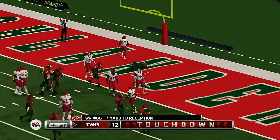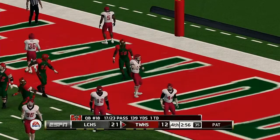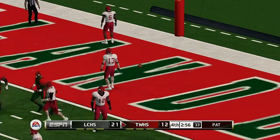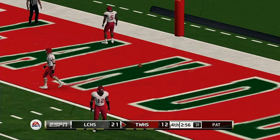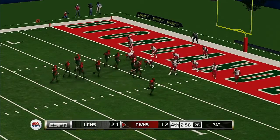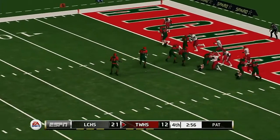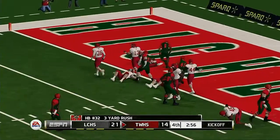Quick strike to the receiver, touchdown. So the kicker's going to stay on the sidelines. These guys will try for a 2-point conversion. Just under three to go in regulation. He's in for two.